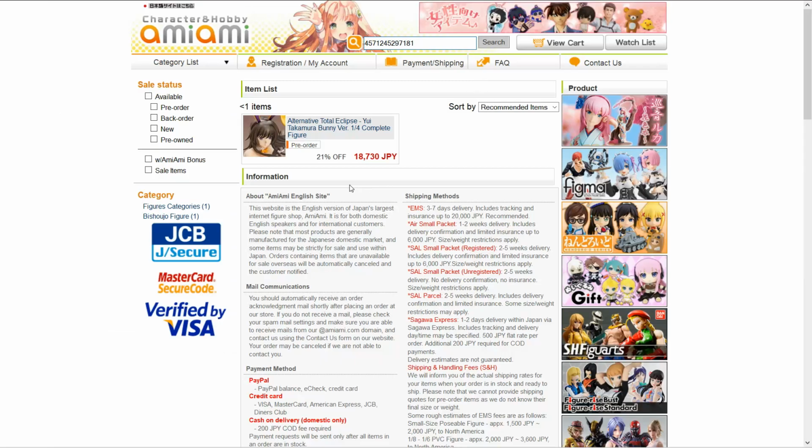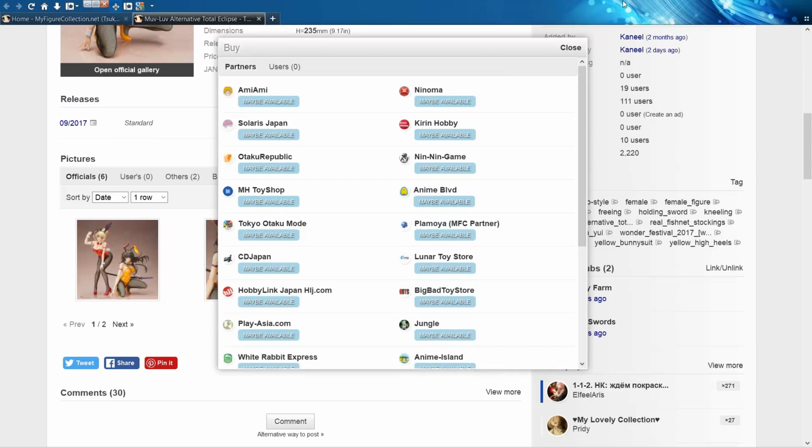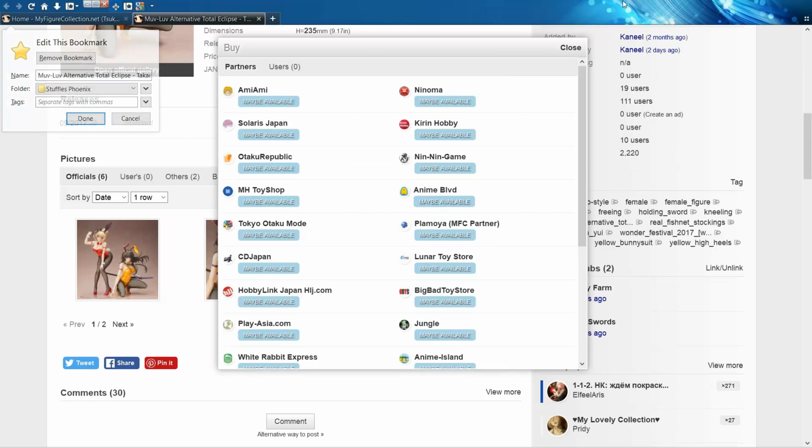Let's see what Ami Ami has her for. 18,730 yen. So it's better at Ami Ami, but it's still pretty damn expensive. And since she's a 1/4, it's going to be very expensive to ship her. So yay. No.